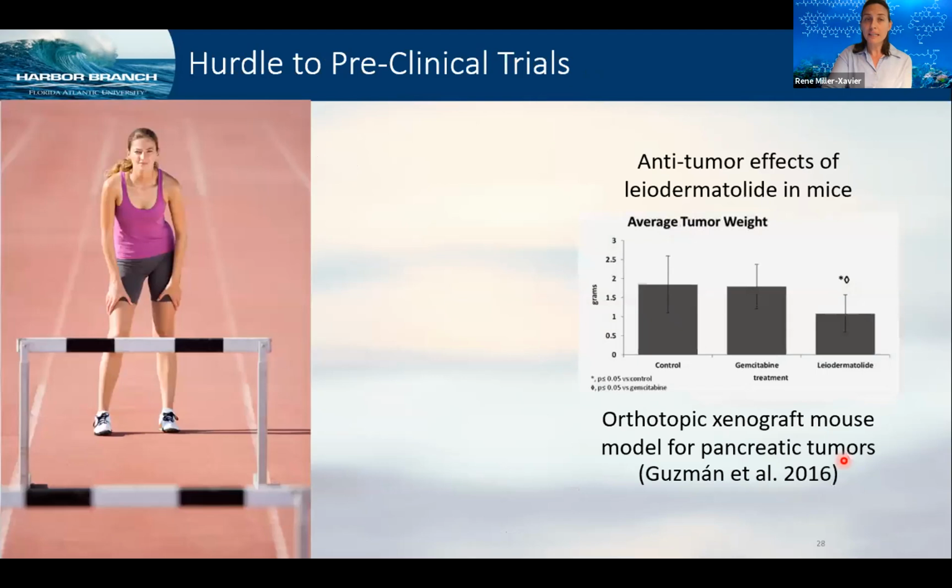In preclinical trials, there was a small mouse trial that showed that the leodermatolide compound significantly reduced the tumor weight in mice from the treatment versus the control. So this is very promising. And now we need to bring it to human trials.